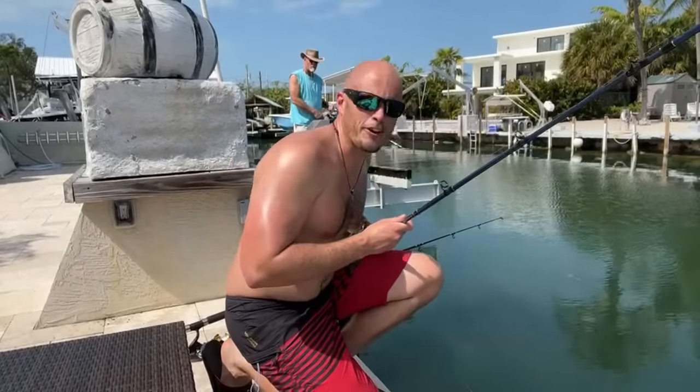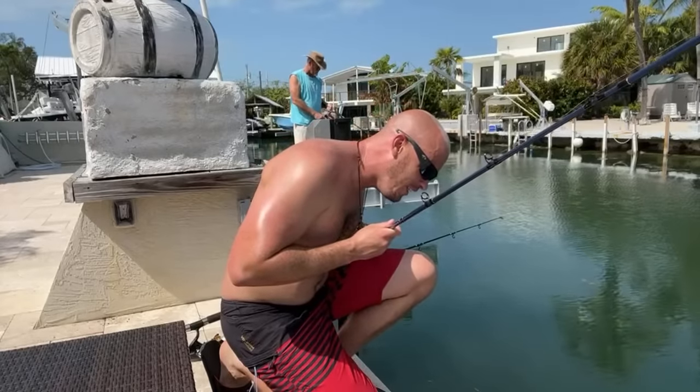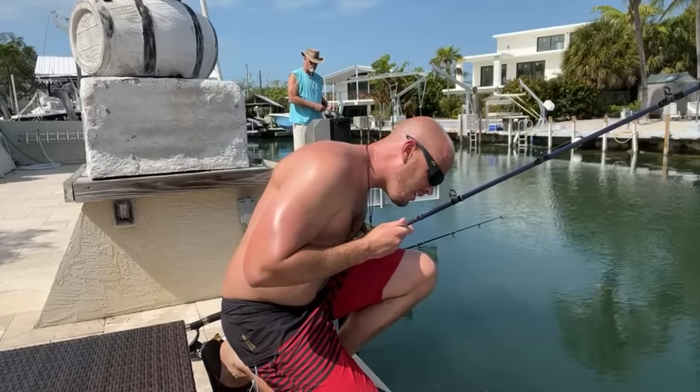Oh, that's a big parrotfish. Oh, he's huge. Oh, he's huge. It's a Mongo. He's looking at mine.